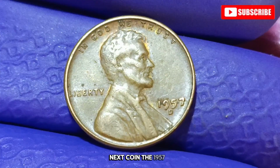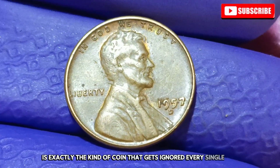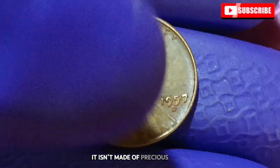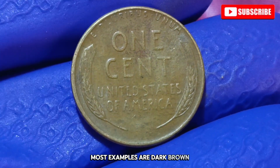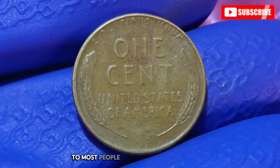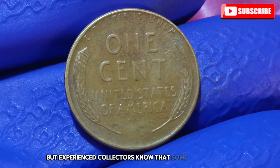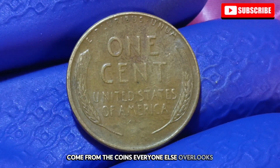Next coin. The 1957 Lincoln Wheat Penny is exactly the kind of coin that gets ignored every single day. It doesn't shine like a silver dollar, it isn't made of precious metal, and after decades of circulation, most examples are dark brown, scratched, or covered with layers of dirt and grime. To most people, it's just another old penny. But experienced collectors know that some of the biggest surprises in coin collecting come from the coins everyone else overlooks.